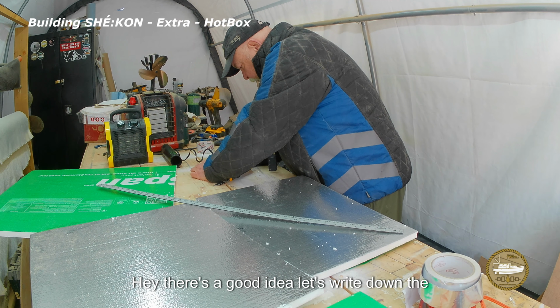These big lead weights that I bought to use as ballast in the boat sure are handy. The hot glue is just to tack the pieces together. You'll see how I finish it all up with tape on the inside and outside.